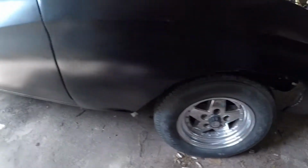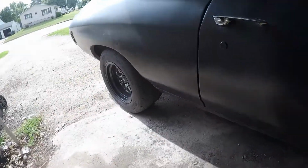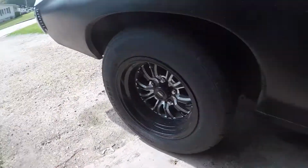So hopefully get that done, then I still have a disc brake conversion to put on it. I got front wheels to put on it. I just gotta get tires for that. Got the back wheels on. They look pretty stellar.